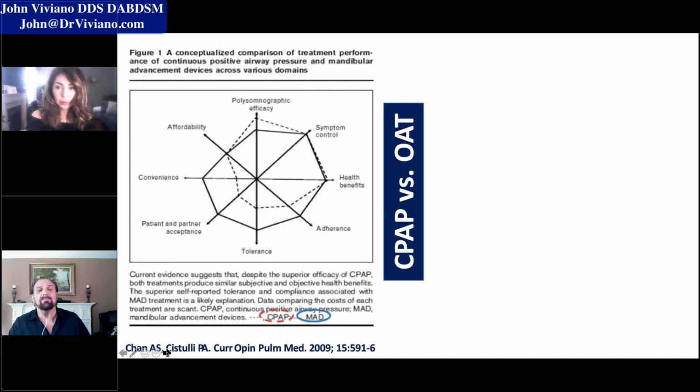So let's look at CPAP versus oral appliance therapy. This first conceptualized comparison shows the results on a sleep study, polysomnographic efficacy, the ability to reduce the number of events down to below 0. Well, CPAP is red, blue is an oral appliance. CPAP wins every day of the week. However, when it comes to symptom control, similar. When it comes to health status, similar. Health benefits, I should say.